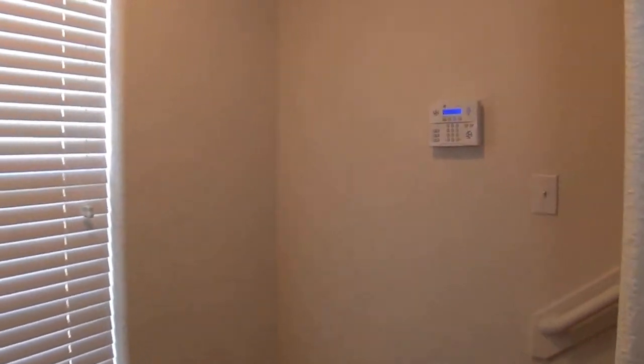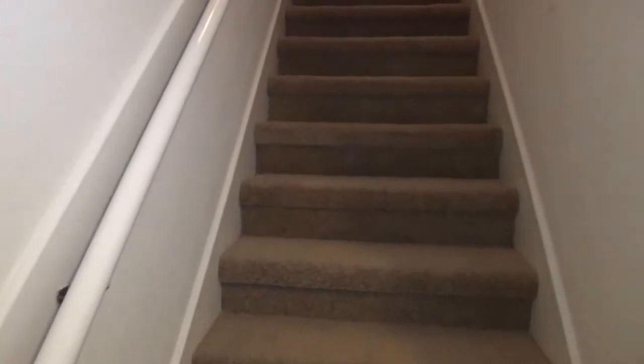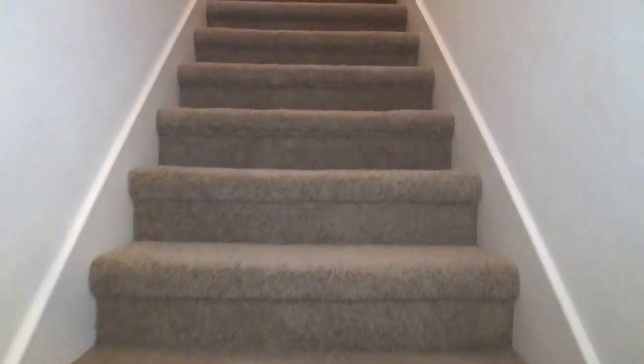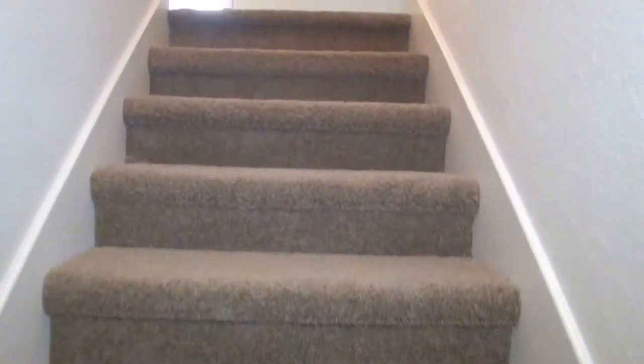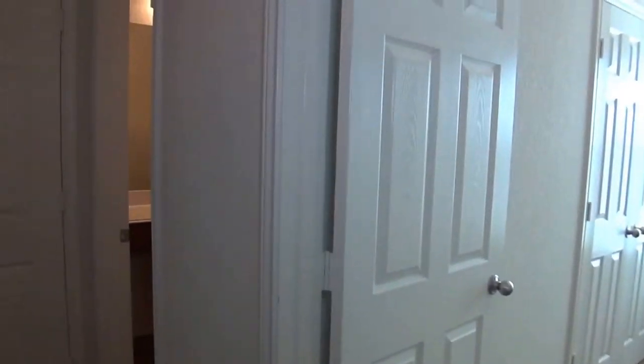We do have it pre-wired. It has a security system, but if you'd like monitoring, it's at your expense, but there is one here. Again, we got nice new carpet here throughout the entire house. At the top of the stairs, we got two bedrooms to the left and a master bedroom to the right. So I'm going to start on the left side.